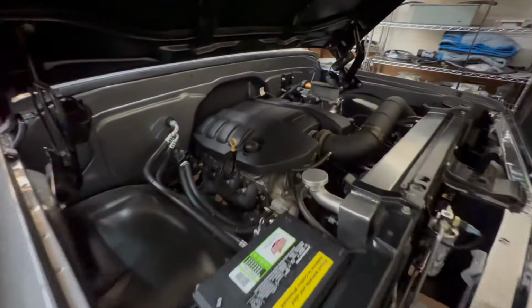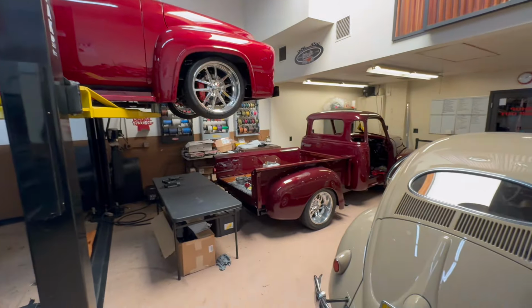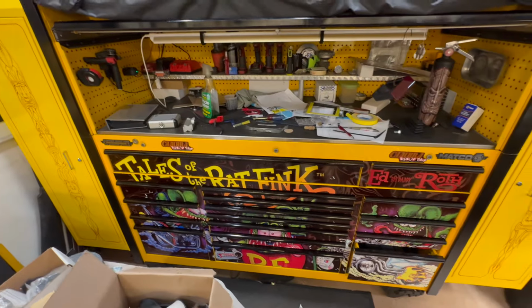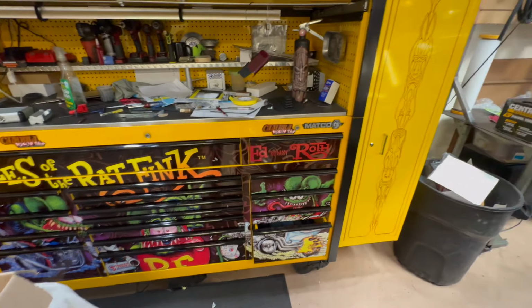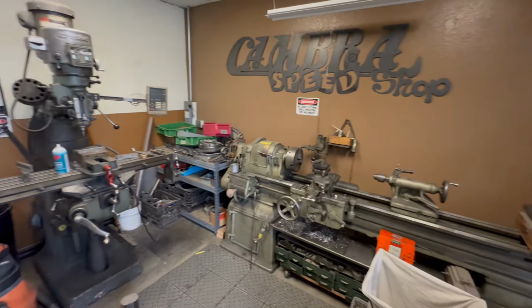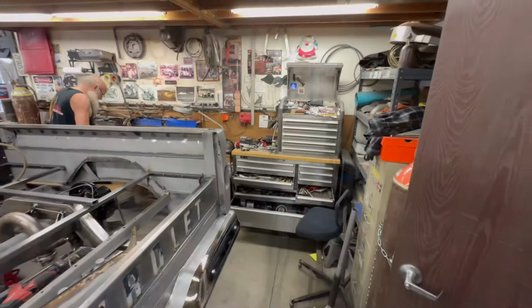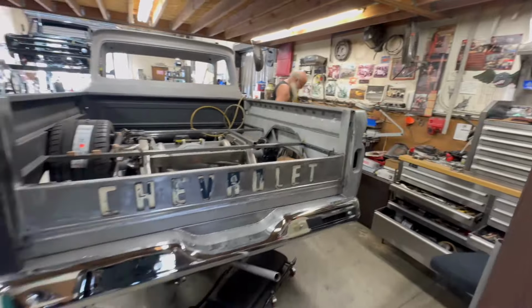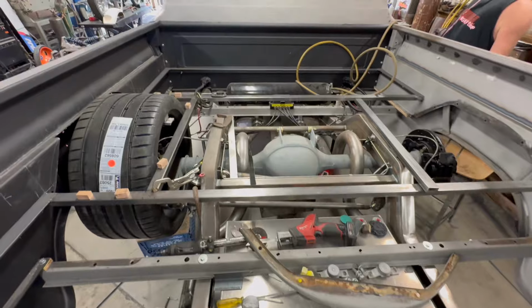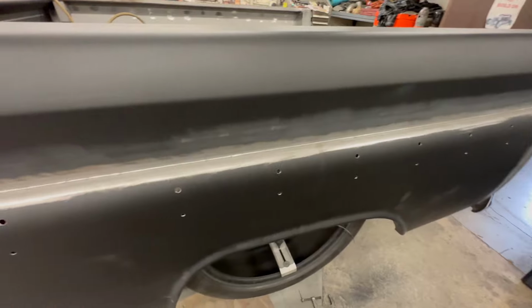Cambra Speed Shop's where it's at. Getting some crazy stuff done. Wow, check this box out. Tales of the Rat Fink. How cool is that? Wow. They even TIG welded the seam.